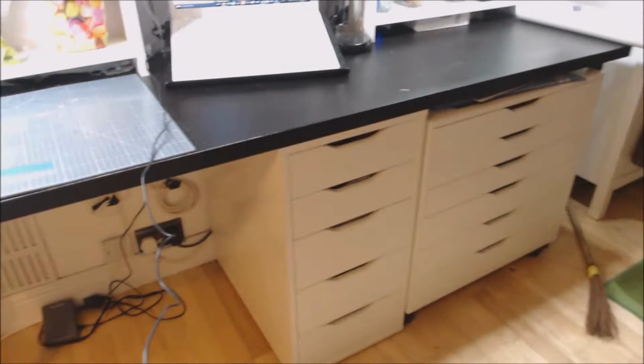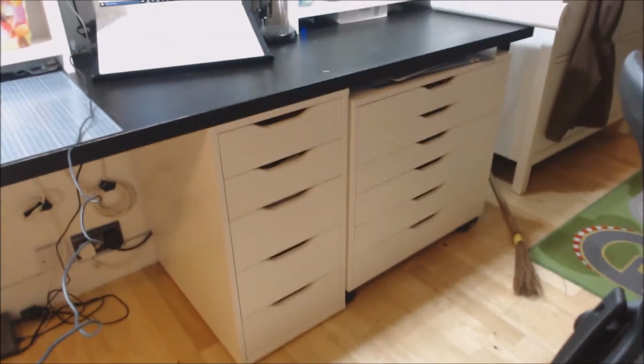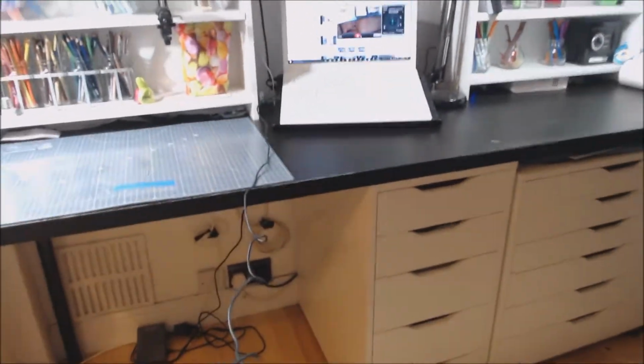I put an Alex IKEA drawer under the desk as well, which has caster wheels, I think it's called, so you can wheel it out. And the one in the middle has to stay there because it supports the table, or without it, it would probably collapse eventually. And then we got two of these IKEA shelves.